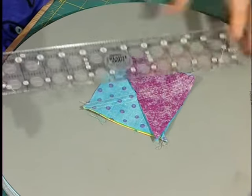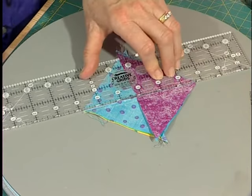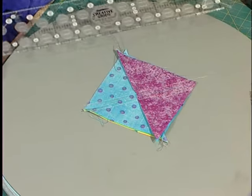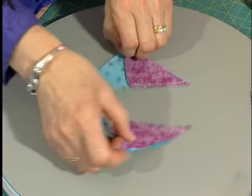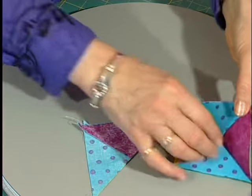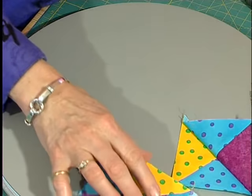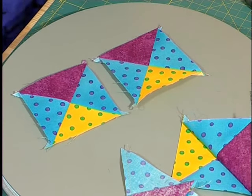So here we are, that's all sewn. I use either a grey or a beige thread to work in with the fabric, and I find that those 2 colours work in with most, so that you don't get any show over on the other side. So here we are, we've got our 2 bits here, and this is what you get. 1, 2, 3, 4. Here are the other 2. So that was out of those 4 squares of fabric.